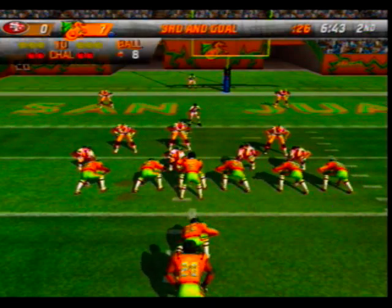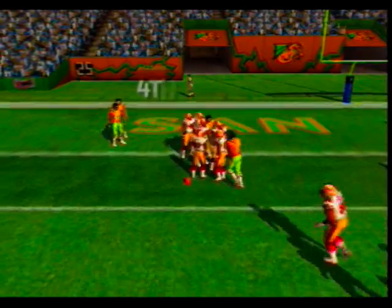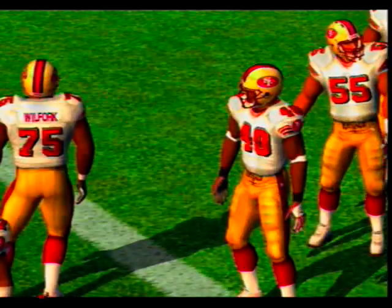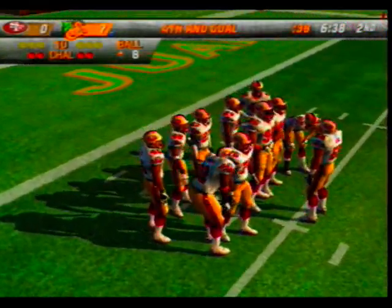The 49ers come out in a nickel package. Under pressure, throws it. Ooh, nearly picked up. He's back in his zone. He's reading. He sees the quarterback the whole way. And then he gets a chance at an interception. He just didn't finish the play.